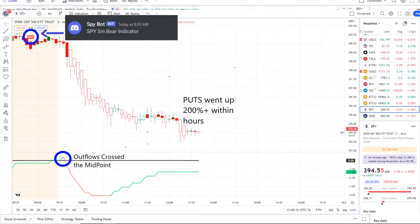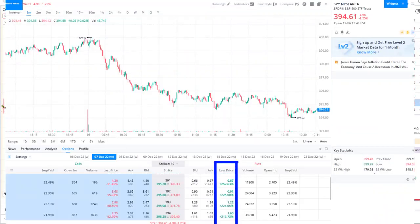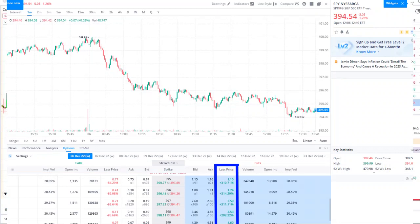And at 8:55 a.m., our SpyBot sent out a bear indicator. And from that moment forward, outflows crossed the midpoint to the downside. Pure weakness there on 42 Vision. And put options went up 200% plus within hours, guys. And as you see popping up there on the screen, on the options chain, it went much higher than that.